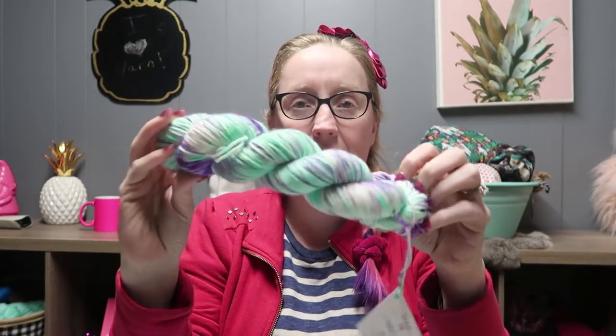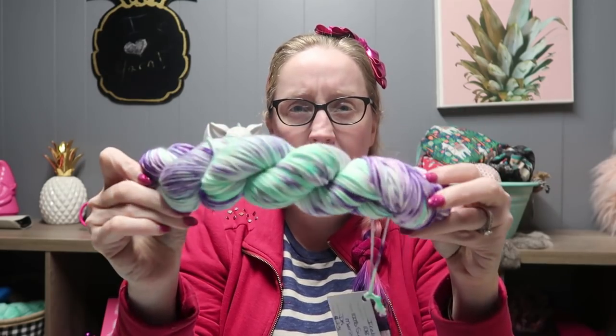The only other yarn purchase I made was over at my friend's booth, Iron Wheel Farms. I do love them guys. Hi Danielle, if you guys are watching this. Hi Andrew, sorry, say hi to you too. And then they had this colorway here. Isn't this pretty? So pretty.